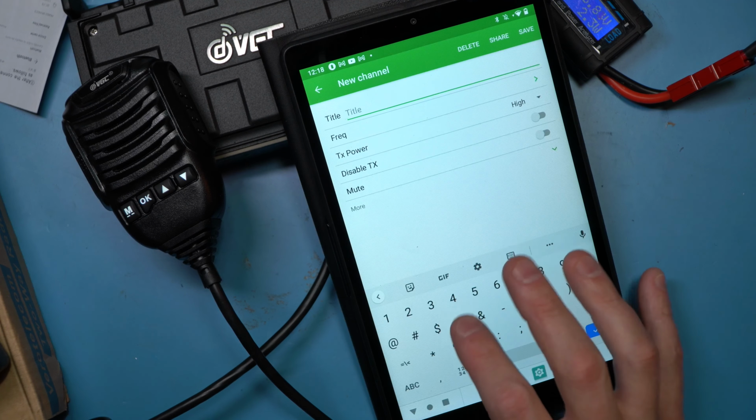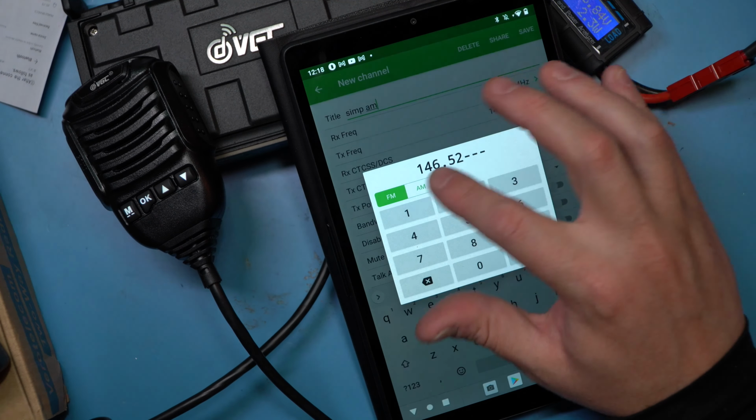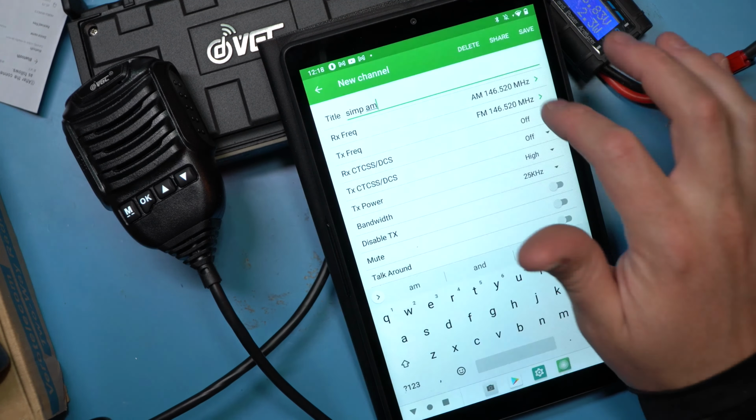This is crazy to me. So we're going to go 146.52, and I'm going to test this in a dummy load in a second. We're going to go high, make that AM, make that AM. This is really weird. Off, off, off. Okay, good. Save. All right, so what happens when we back out here?